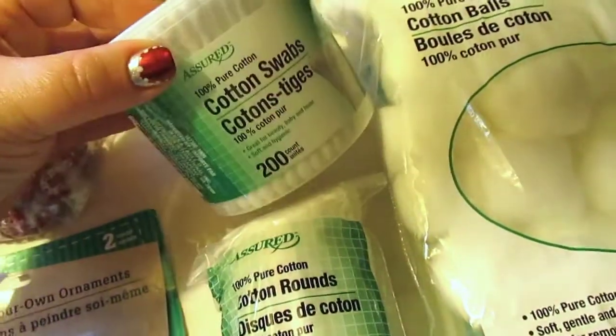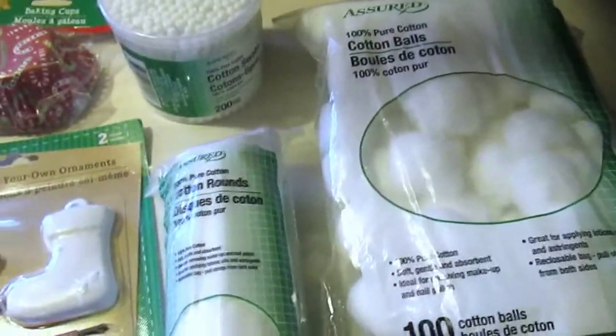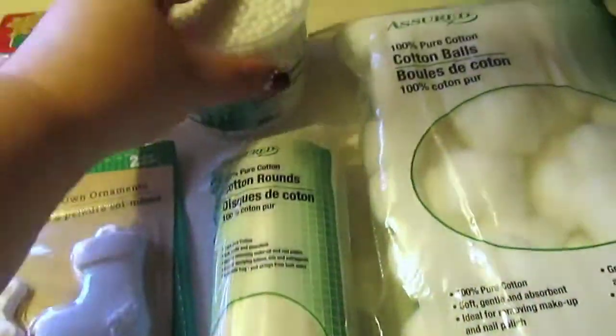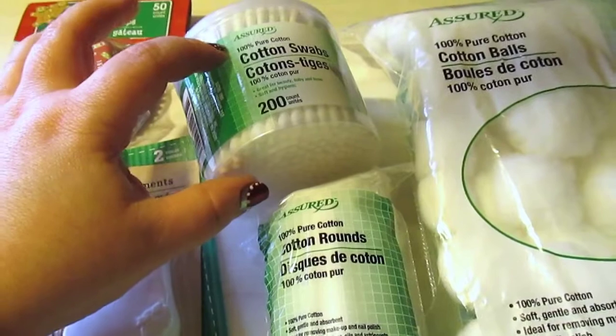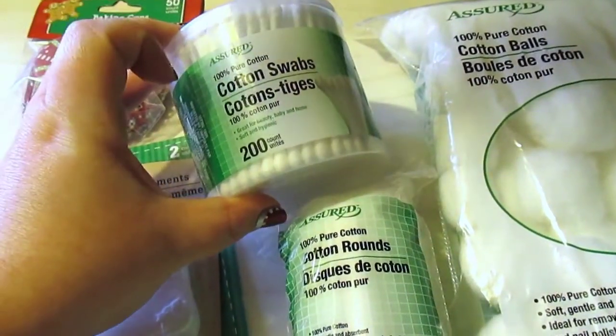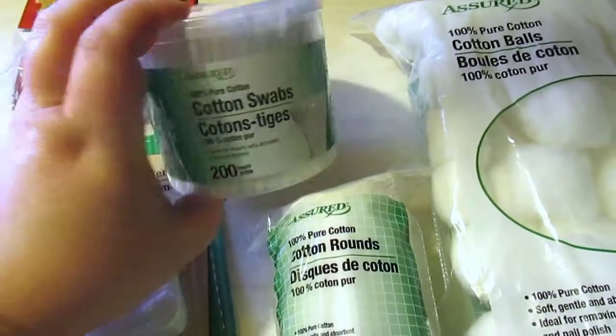I got cotton swabs for my makeup table, cotton balls for makeup table, and cotton rounds for makeup removal. Will not buy cotton products anywhere else except, now if I was going to buy cotton balls or cotton swabs for ears, they would be a name brand. I don't like the Dollar Tree ones for ears. But these for makeup work great, and I love that they come in a container.